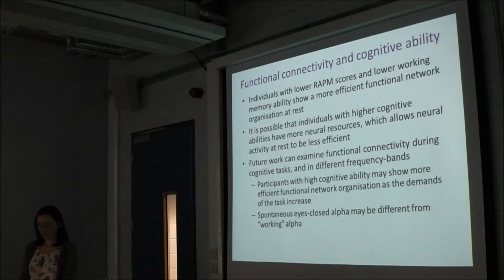The other thing, related to that, is that the alpha that you could use when you're just at rest with your eyes closed might be different from the alpha frequency that's produced when you're actually doing a task. So I need to now compare. I do have data from when I'm actually doing a task, so I need to compare that to this to try and get a fuller picture of what's going on.